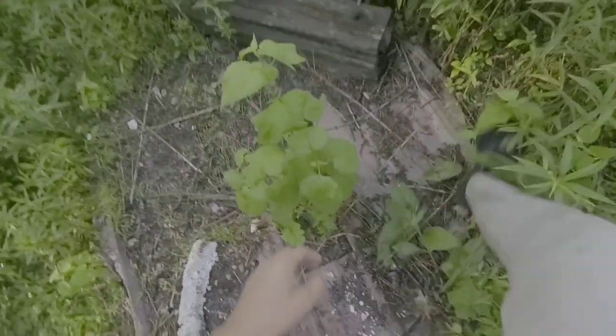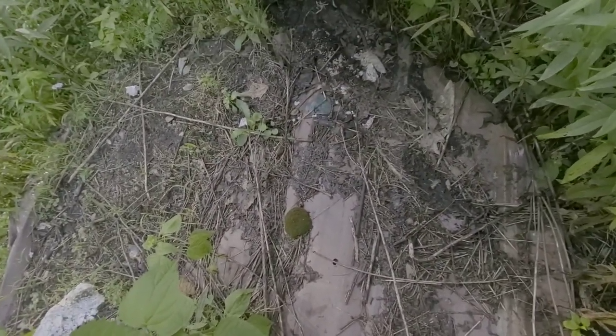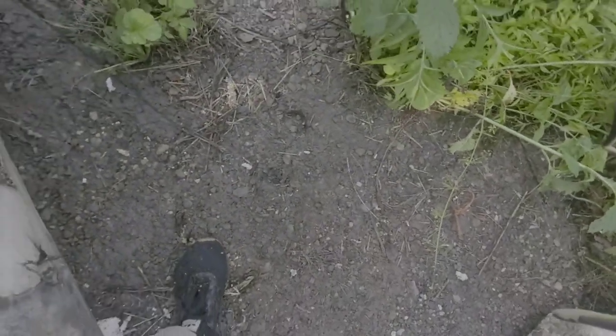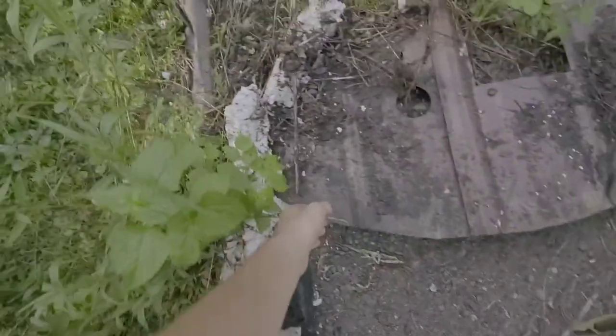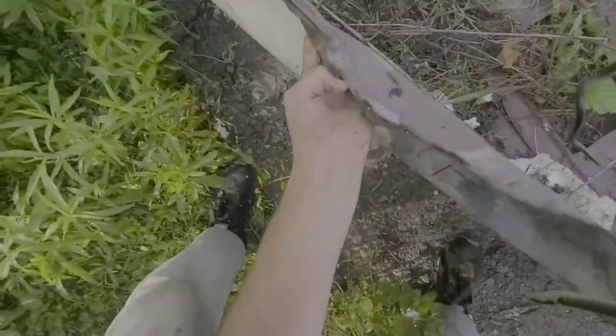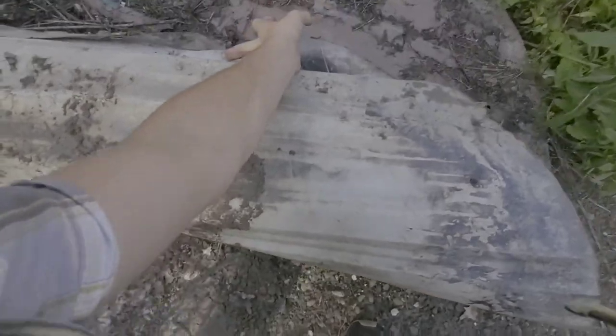Still got that ringneck in hand, but I'm gonna go ahead and give this stuff a real quick flip, see if I can find anything under here. Flip this piece of metal, if it'll come up. Oh, that looks real good though. See if there's anything on the other side. Come on. Come on up. Doesn't look like there's anything under here anyways.